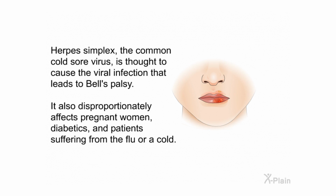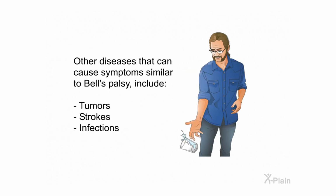Herpes simplex, the common cold sore virus, is thought to cause the viral infection that leads to Bell's palsy. It also disproportionately affects pregnant women, diabetics, and patients suffering from the flu or a cold. Other diseases that can cause symptoms similar to Bell's palsy include tumors, strokes, infections.